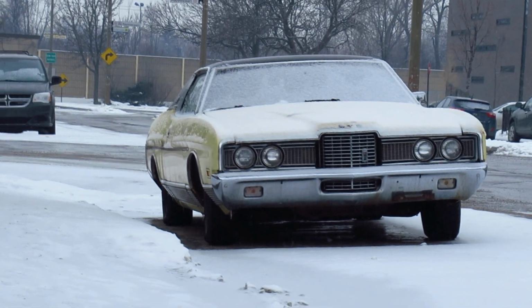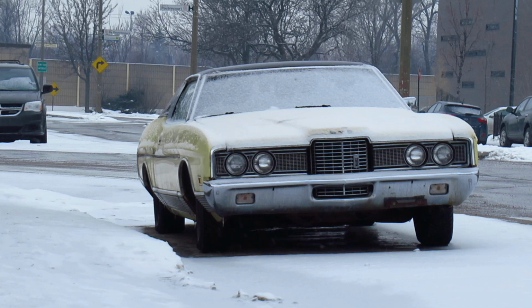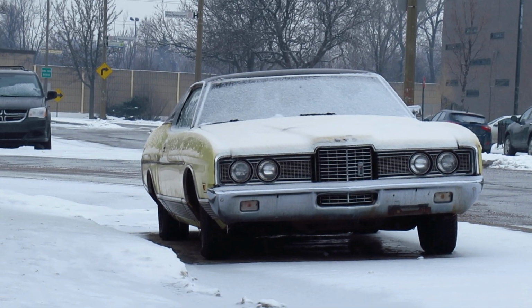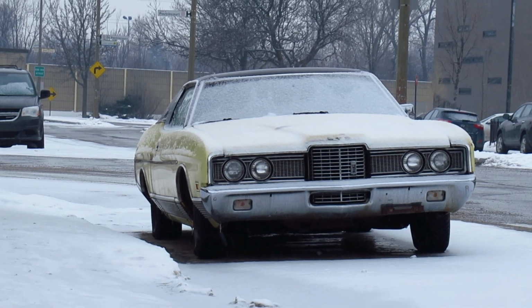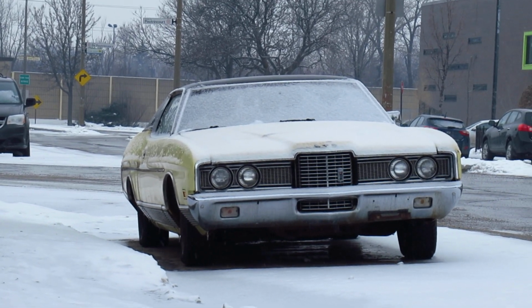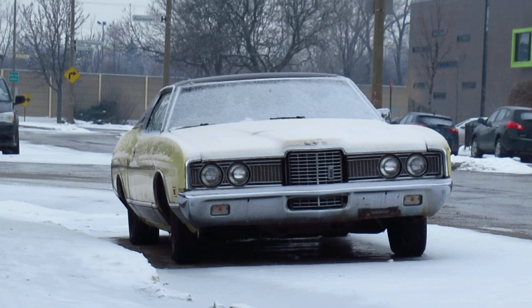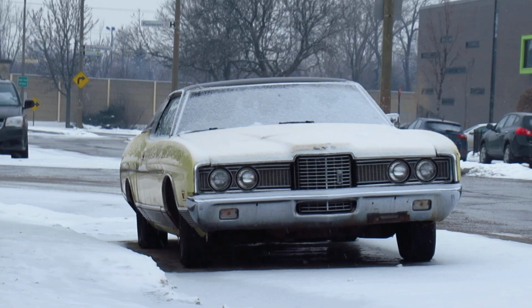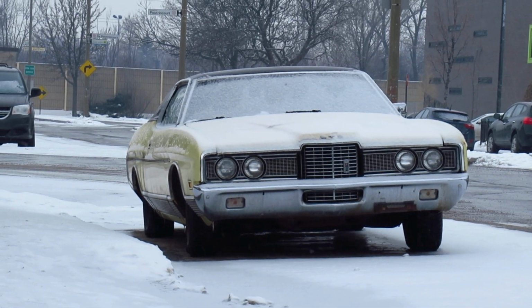I am just tickled pink Sunday morning. Right now, it's the 2nd of February. And here's a Ford LTD in the Ville Saint Laurent sector of Montreal that I came all the way up by Metro and bus just to come and film. And there's also another old car a couple of stone throws away from me. It's a rare late 70s Pontiac Phoenix that you have or will see a video of.